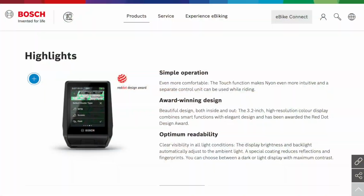I haven't seen navigation on any of the US available displays in the past, like Purion and Tuvia. We do see it on Nyon, which is a European only display until now. I guess this winter in 2020, they're going to introduce that to the US as well. I'm very excited about that. It has a touchscreen and it's a lot bigger, but Kiox is a pretty cool display. It's very compact. It has a Gorilla Glass covering on it, so it's pretty durable if it falls off.